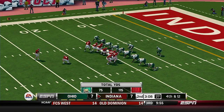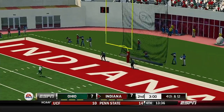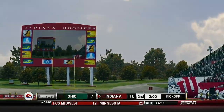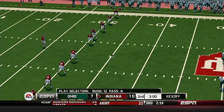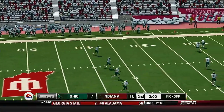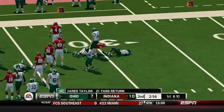So the kicking team is on the field. They'll try for three. Indiana is looking to go up by three. Kicks up, and it's good. Burgess has the ball set, and he looks ready to kick this one deep. Down he goes at the 31.